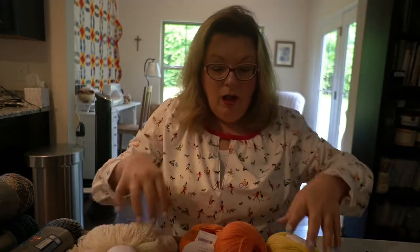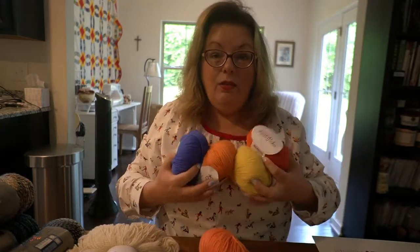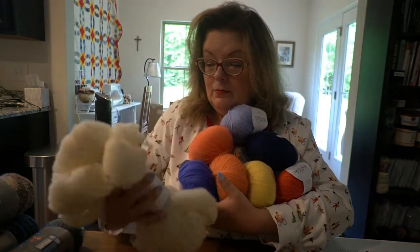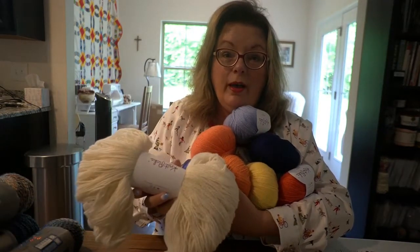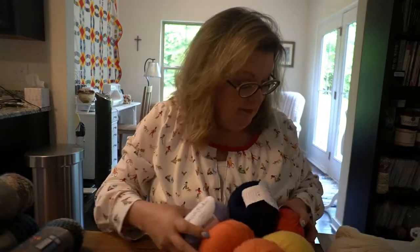And then I have all of the Knit Picks palette yarn that came with the kit, including the Bear Knit Picks palette yarn. It's all fingering weight. It's going to make a wonderful hat.